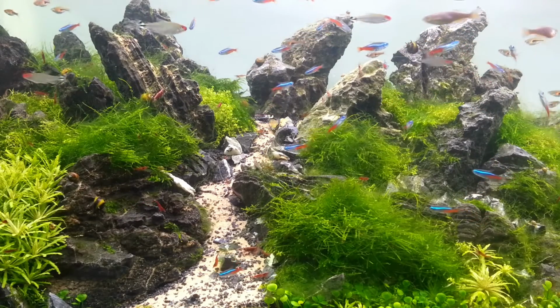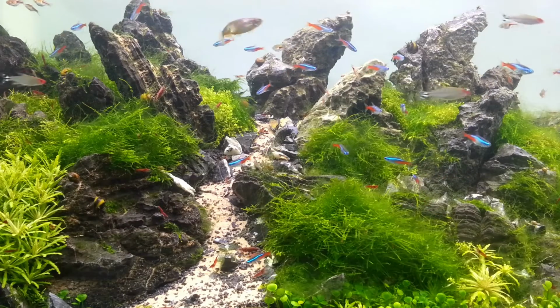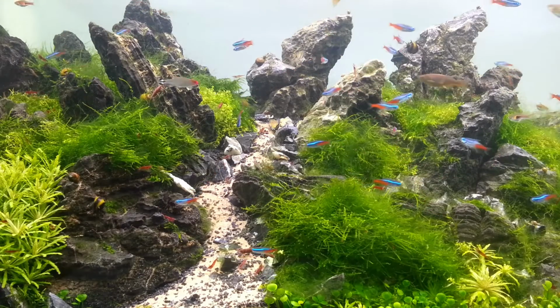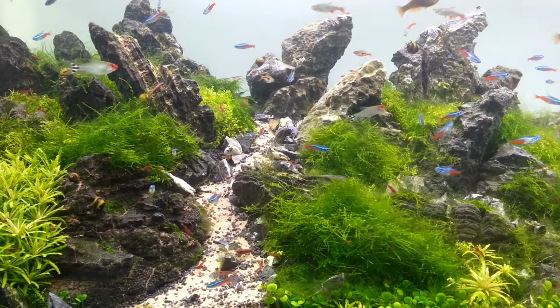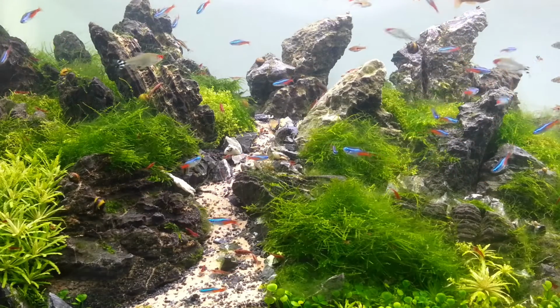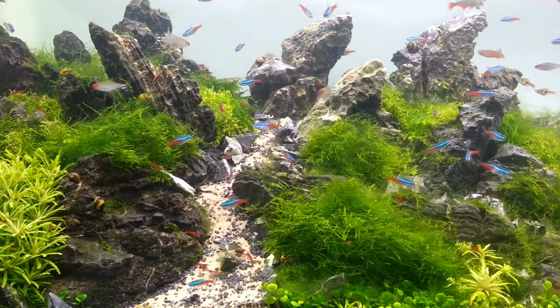I would say more than 75% are painted red, so really good quality. So I probably won't be doing too much culling, because I don't like the idea of it anyway, and I don't have another separate tank yet to put them in, so I'm going to keep them all in there for now.